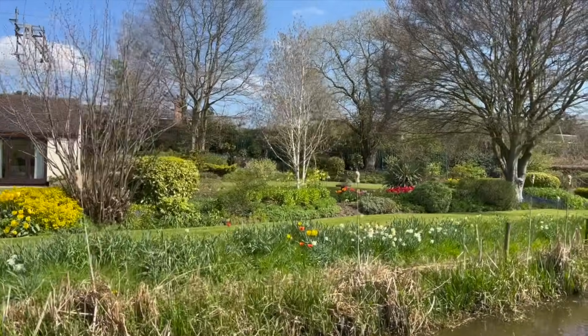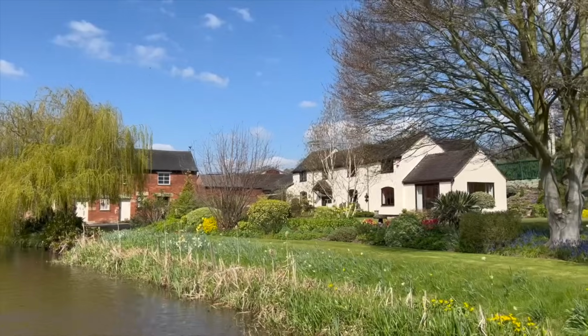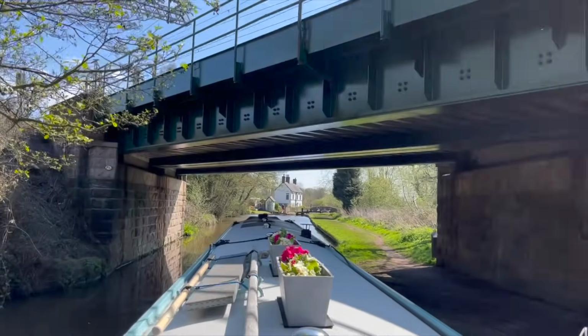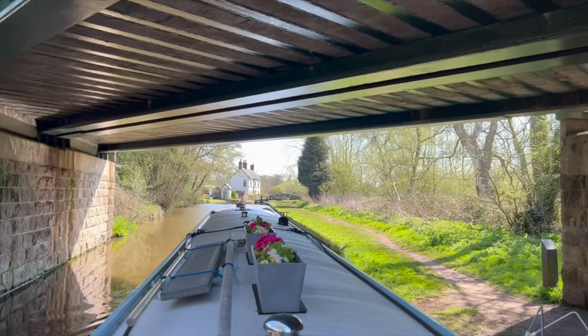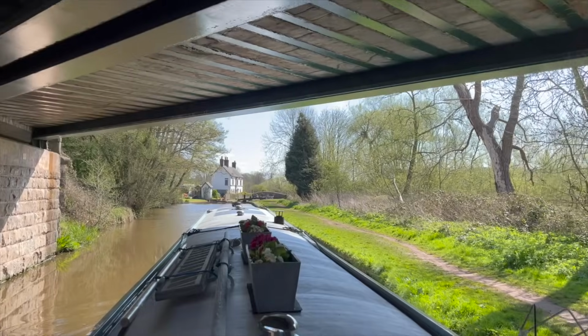Lovely tulips and daffs. It's gorgeous. This is where we moored up before in the dark, and the train came as we were mooring up. Do you remember?